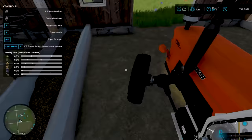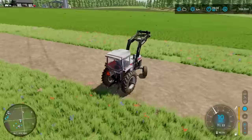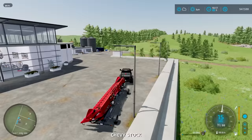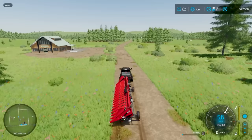And now that we got our chores done for the morning, we can go ahead and head to the store and get the corn header so we can get to harvesting finally. It feels like it's been, gosh, 10 episodes or so of this series without harvesting. All right, we got our corn header on our new header trailer. So we'll take this down to the field where I have the harvester already out there. We'll go ahead and get it attached and get to harvesting.